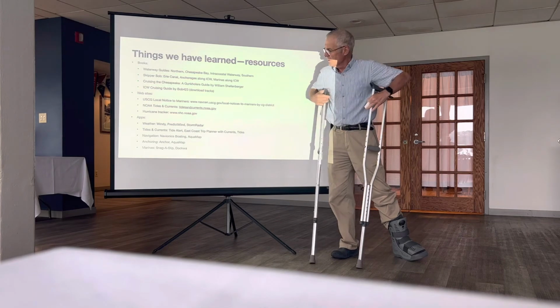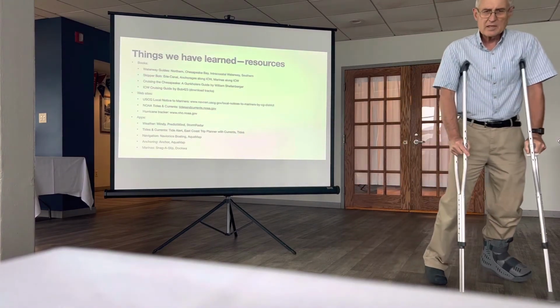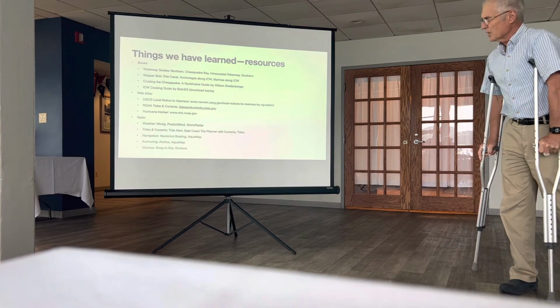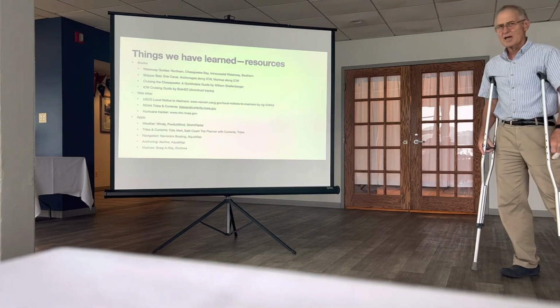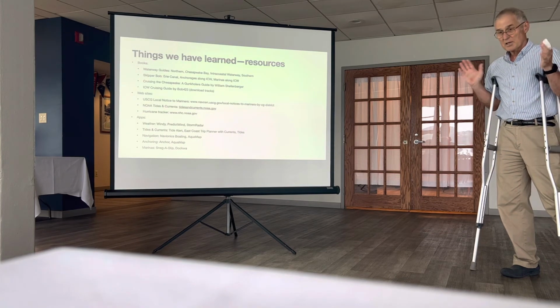One that I'll mention that I really liked is East Coast Trip Planner with Currents and Tides. It doesn't have a very attractive name, but it's a really useful app for planning going down the Delaware Bay or going up the Hudson River. It gives you very, very accurate estimates of what the tides will be if you plan a trip.